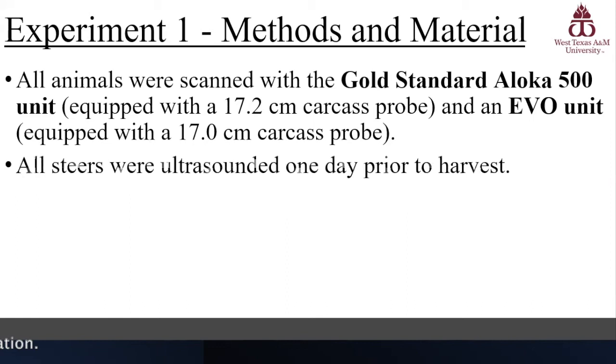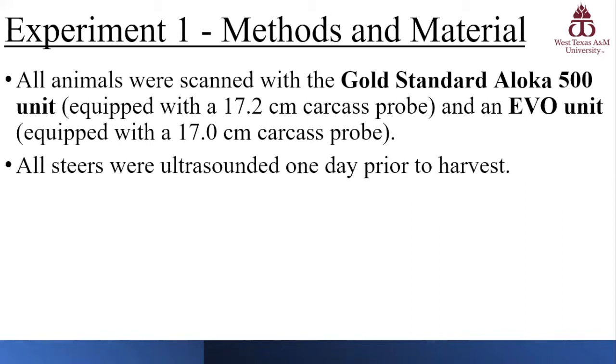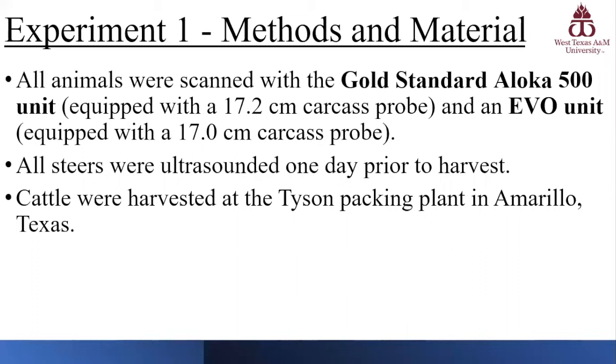We scanned all these cattle prior to harvest. So it was one day, basically, prior to harvest. The data was collected at Tyson. And I'll just make a comment about that at this point. And Patrick talked about it last year, I believe. Which one is real, ultrasound data or packing carcass data?